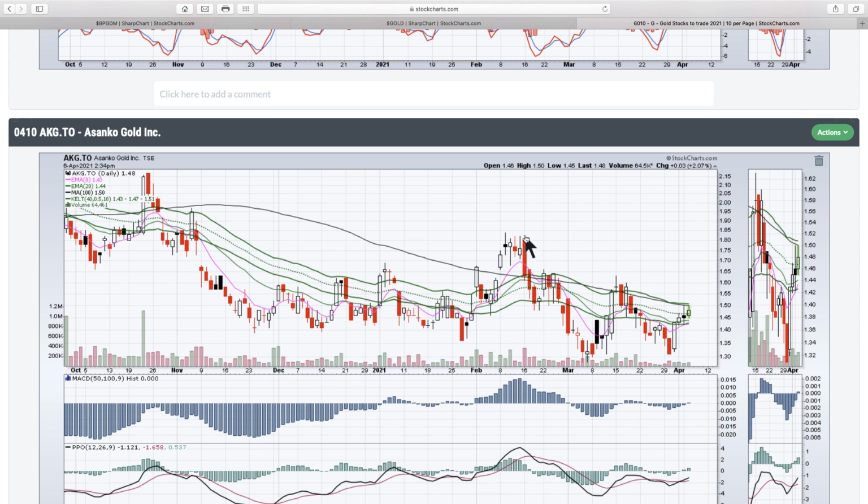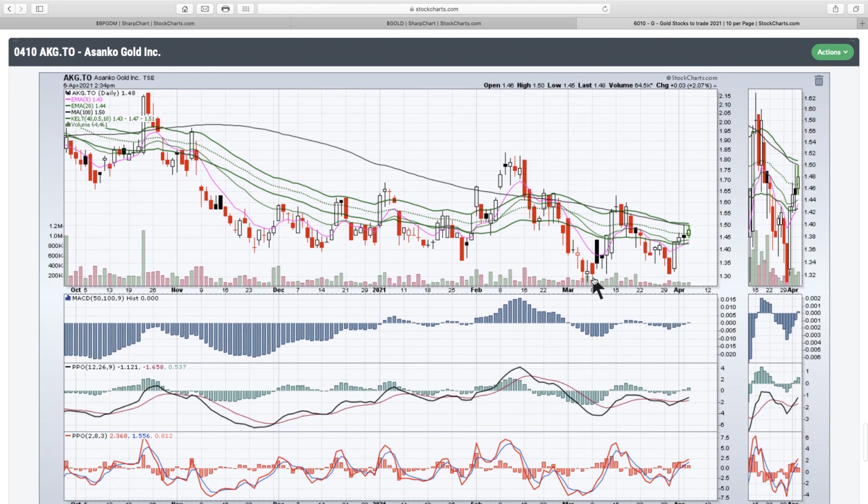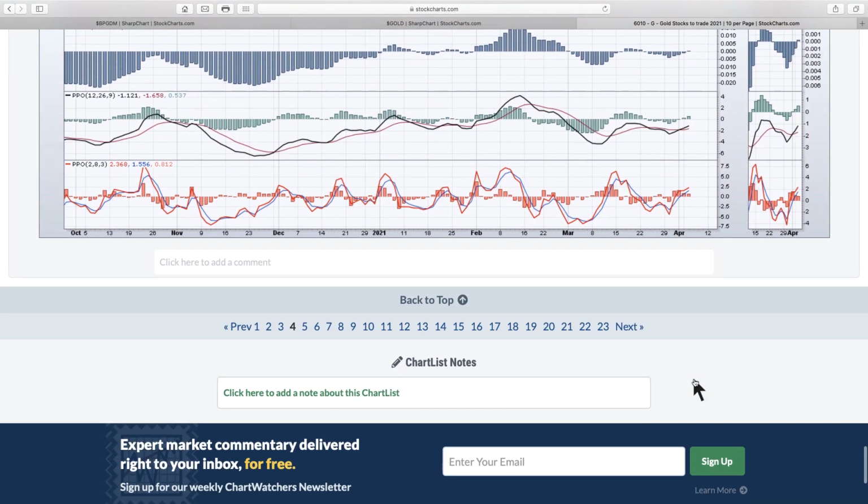Asanko Gold, this one downtrending here, just trying to break through that downtrend. It's been pretty much horizontal at the $140, $150 level for 4 months. Can it finally break out? Got a nice double bottom base here. PPO trying to make a higher low, shooting up.